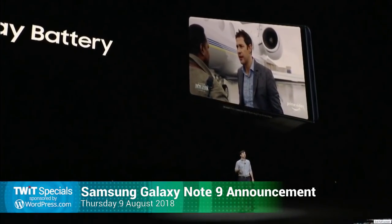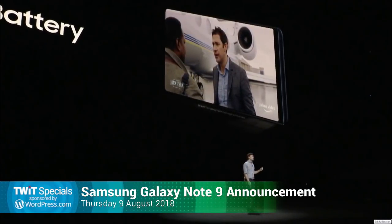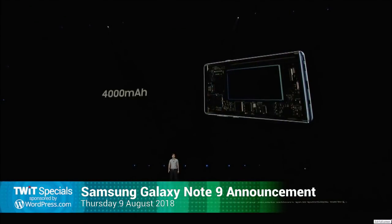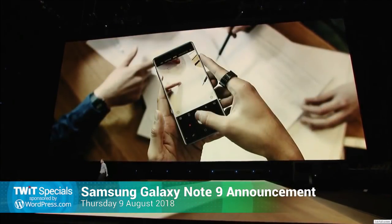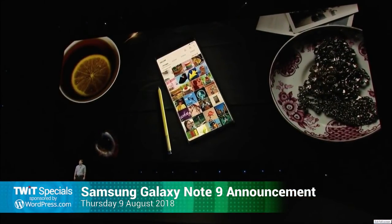No more worrying that your GPS will die right when you need it most. No more begging coworkers to borrow a charger. Instead, you can power through your entire day with just the phone in your pocket. 4,000 milliamps, it's good. That's like a small tablet, matching the rumors that have been saying 4,000. It's a good amount of battery to last all day.